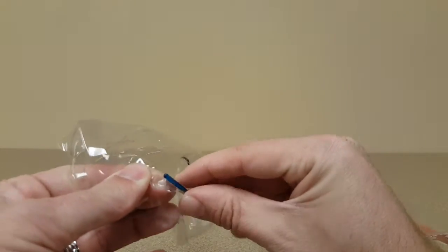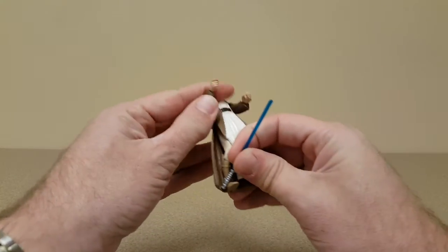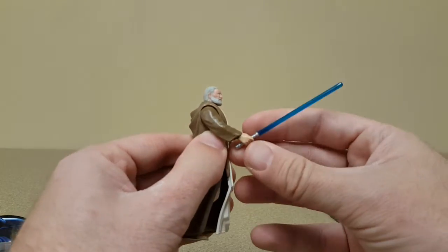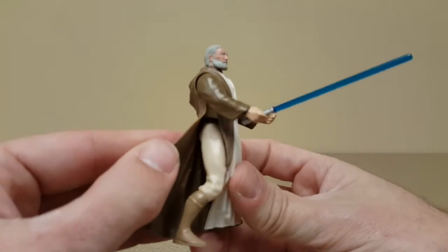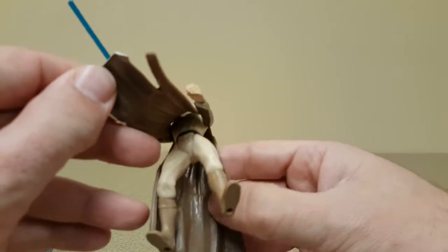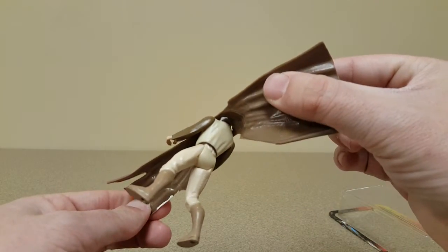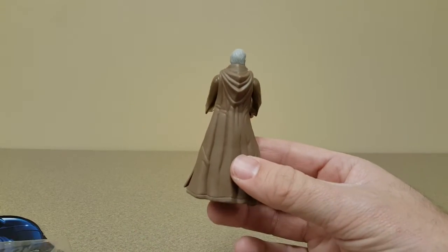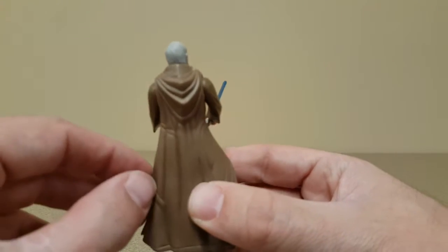Yes, so, talking about so many variations. This is the short saber version of Kenobi, but there was a long saber. There was also a long saber Luke. A couple of long saber and short saber Lukes. There was a Dagobah Luke with the long saber and the short saber. This is kind of cool. This is a vinyl or a thicker plastic cape that you can pull off here. Again, much more accurate in terms of Ben's costume in A New Hope. They even got the sculpt here of the hood that's down. Looks like he could throw that up over his head.